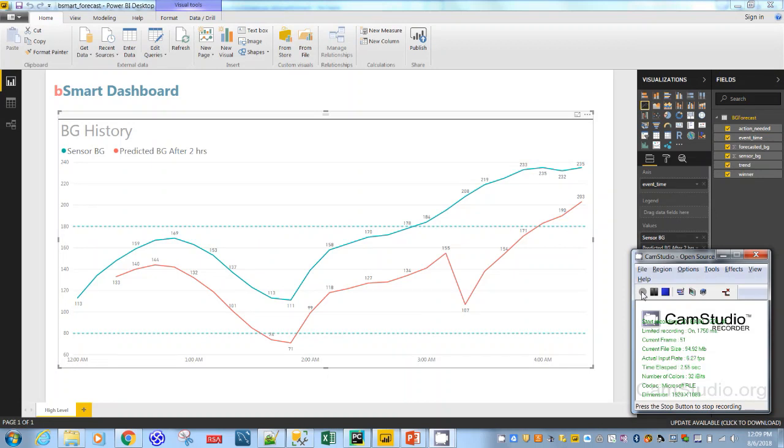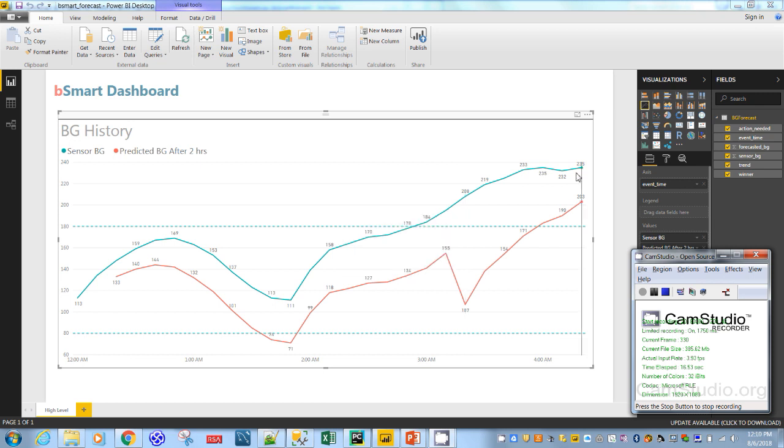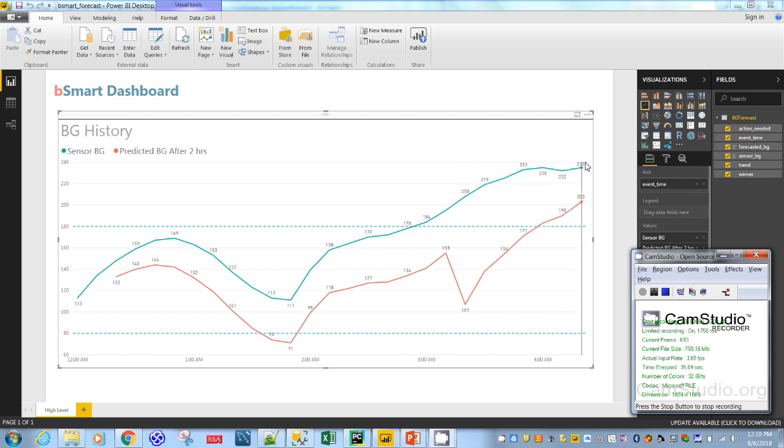Now this is how the data looks that is loaded. The green line shows the actual blood glucose level, and the red line shows the predicted blood glucose level after 2 hours. And if you're wondering why it suddenly fell, it's because I probably gave some insulin, so the predicted blood glucose level fell. So at the last point, what we are showing is the predicted blood glucose level is 203 after 2 hours, and the influencer is carbs, and the trend has shifted. Insulin was having the most impact, but then it changed to carbs, and the predicted blood glucose level went up, so that means we need to give more insulin right now.